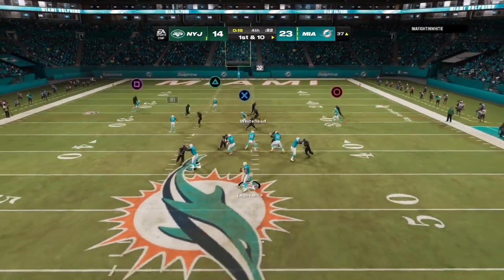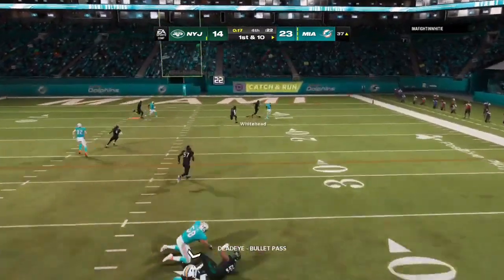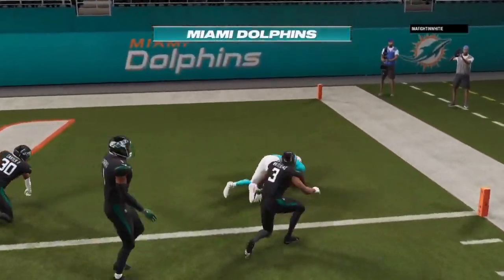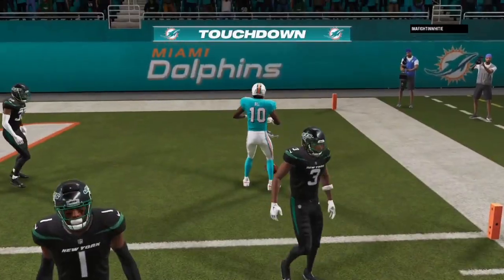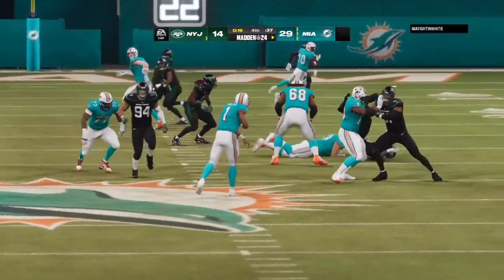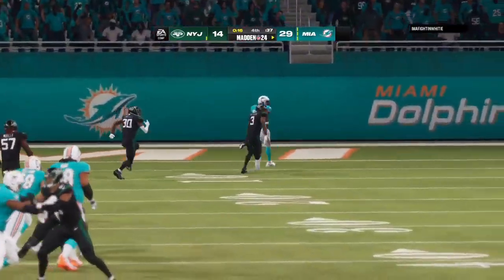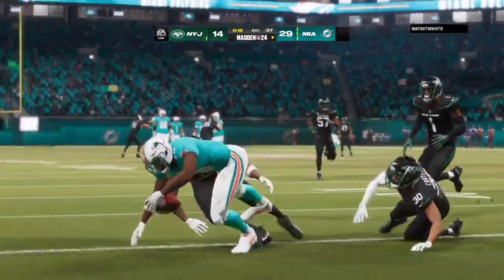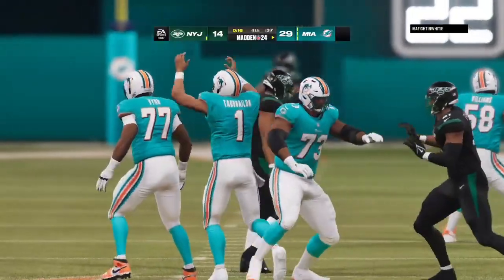Back to throw is Tua. And going deep for Hill. Touchdown, Dolphins. Tyreek Hill. 15 now here in the 4th. Well, this, of course, set up by the stop a moment ago on 4th down. And now that might be the score that puts this one officially out of reach.